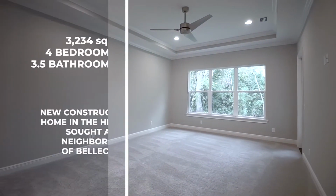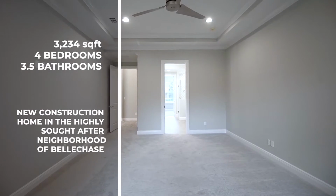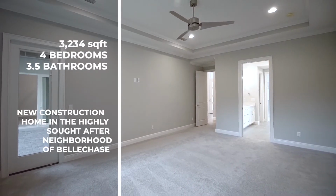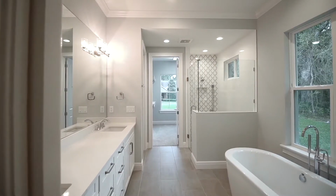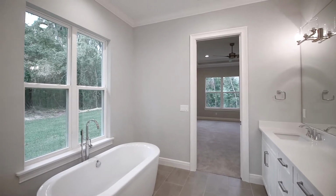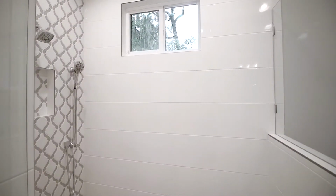This home has over 3,200 square feet of living, 4 bedrooms, 3.5 bathrooms, and is situated on just over a half acre. Belle Chasse is probably the most sought after community in all of Ocala. You're close to the hospitals, close to the mall, restaurants, and much more. Yet you still get to enjoy the beautiful countryside living we all love about Marion County.